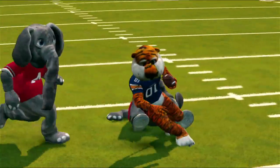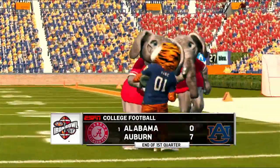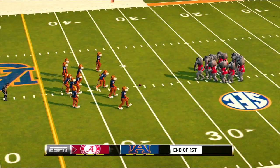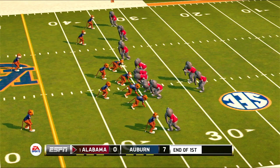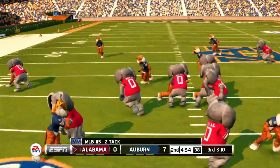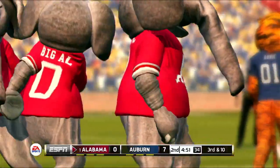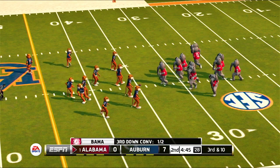Tight, low-scoring game in that first 15 minutes. Let's see if things open up in the second quarter. Auburn's lead is a touchdown. And we welcome you back to the action here, just about set to start the second quarter. And he is drilled at the 35. Third and 10 coming up. Ball on the 35-yard line.